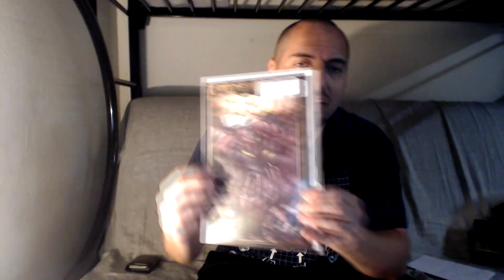It's Curse of Spawn issue 1. Man, too much glare going on right there. Can you see it? Issue 1 right here. Issue 3. Terrible lighting where I'm at, guys. My bad. That's it right there. Issue 3. This is a great series. Issue 6. It runs about 29 issues. And issue 11. So I was missing these four.